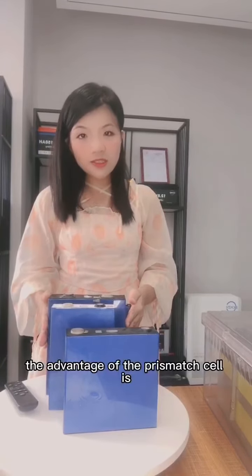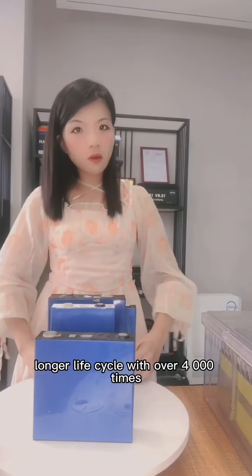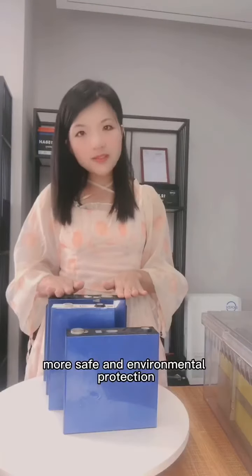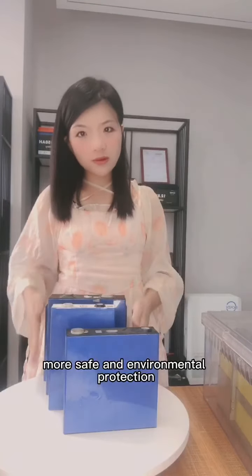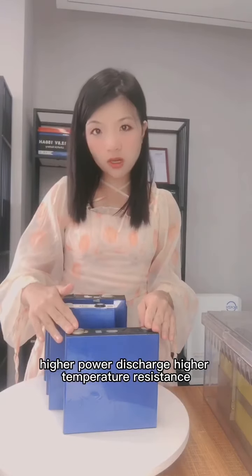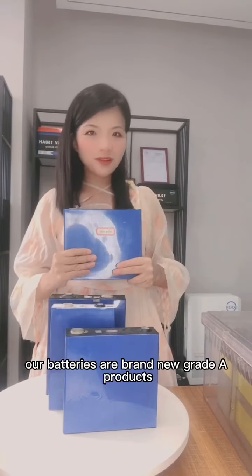The advantage of the prismatic cell is longer life cycle with over 4,000 times. Portable with small size and more safe and environmental protection. Higher power discharge. Higher temperature resistance. Our batteries are brand new grade A products.